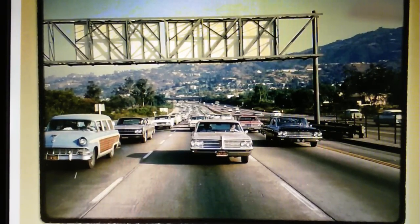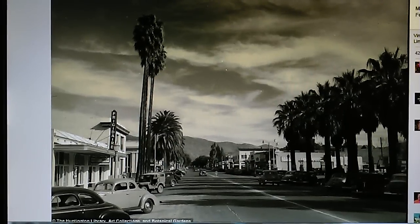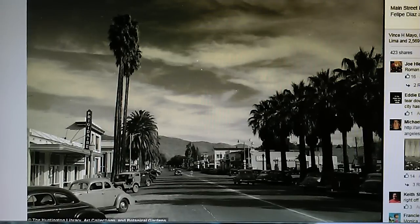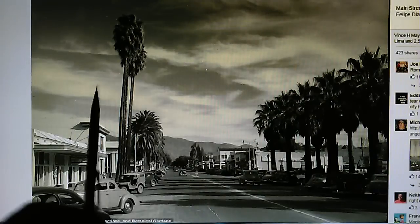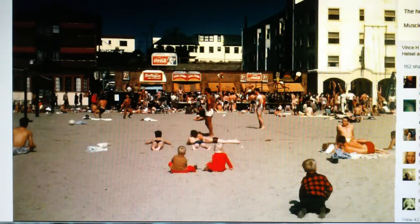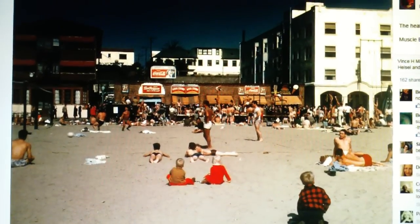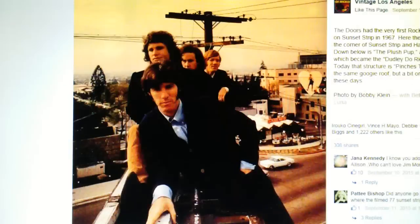Okay. And next we have Santa Monica, 1940s. Actually, the year 1940. And we can always look at the cars to determine what year we're looking at. Okay, notice the sky again. There's no chemtrails. We just have natural looking clouds. All right, here is Venice Beach, California, Muscle Beach in 1953. And clear skies, no streaks, no chemtrails.